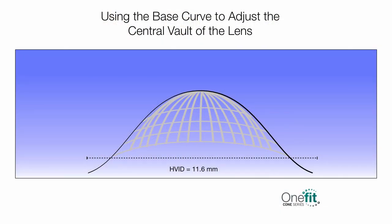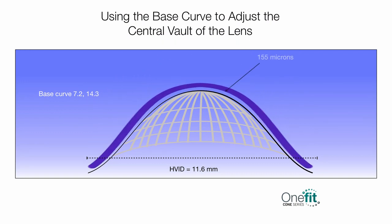The Onefit lens design is highly predictable. Every 0.1 millimeter of change in the base curve will impact the clearance by 30 to 35 microns. For example, if you get only 60 microns of central clearance, you need another 100 microns to reach the 160 microns goal. This represents 3 steps of steepening, so the next lens to try should be 0.3 millimeters steeper than your initial fit.